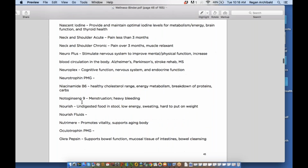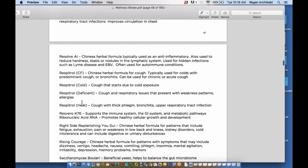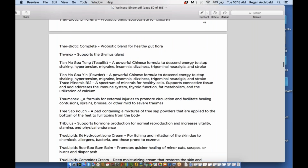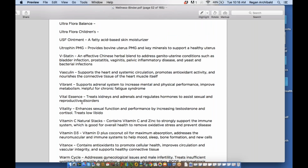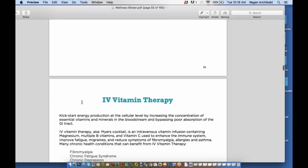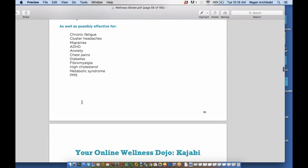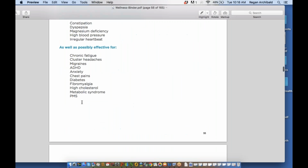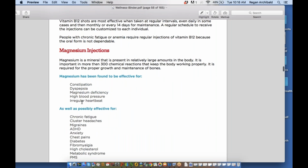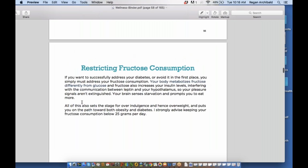So you can see we've given them this great resource where they can look up any of the formulas that we've given them. Tumera, Ultraflora, Vital Essence. And this is not complete, but we did our very best. Here's our vitamin IV therapy, so patients can learn about that. So essentially, they're getting this nice, well-rounded perspective on what the clinic does. Here's the online wellness dojo and Kajabi.